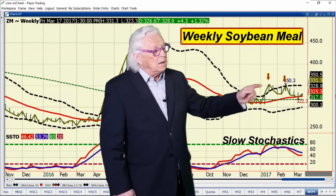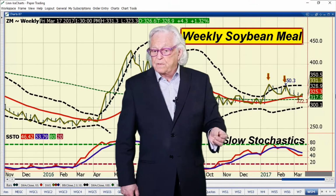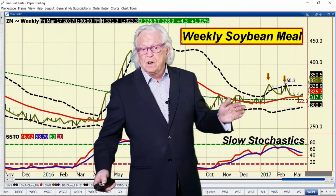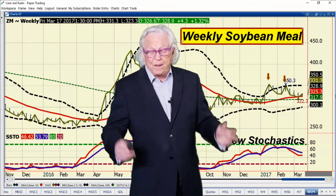In the meal market, we had a market that's got lower highs, lower lows. So we've got the swing line trend down. It's fighting because prices are over the 18-week moving average of closes, so they have an upside bias. When the two fight each other, I have nothing. Momentum, pretty flat here in the 50s. That's all I can say. I don't see anything else there.